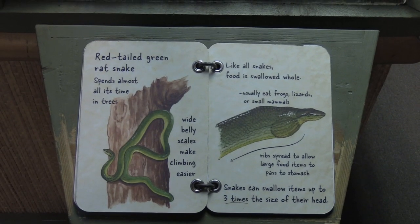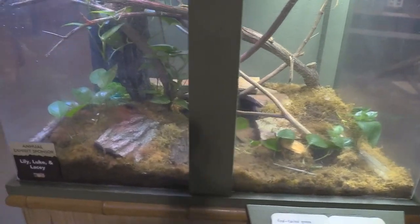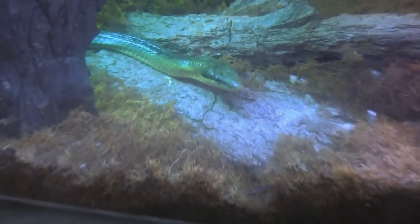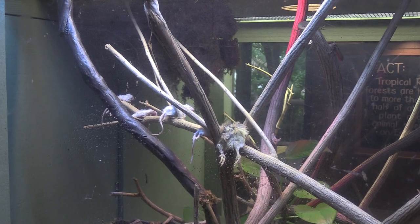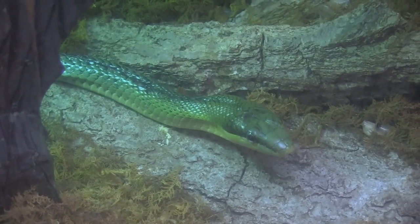You get a red-tailed green rat snake. This is a snakey's habitat. There he is. I apologize for this being graphic, but just showing you, you have his lunch ready. Very nice coloration.